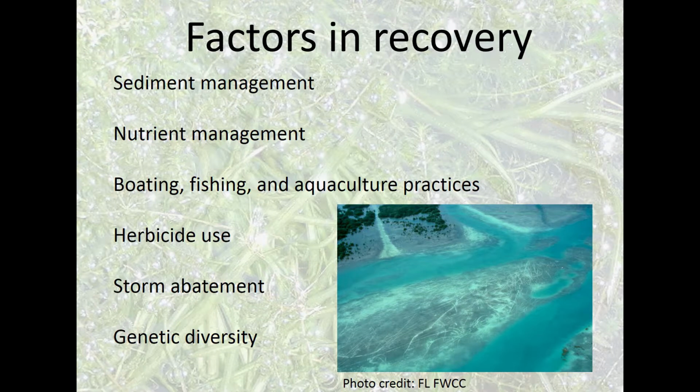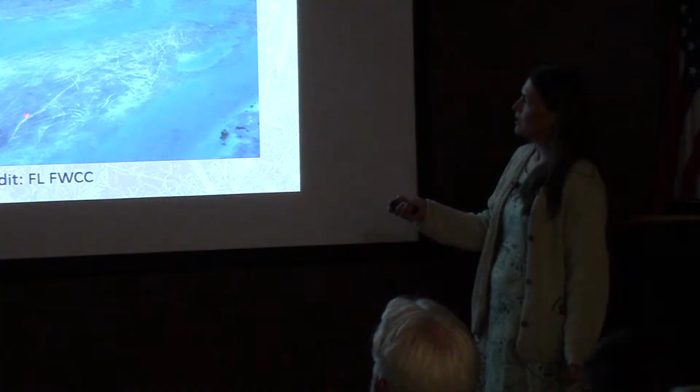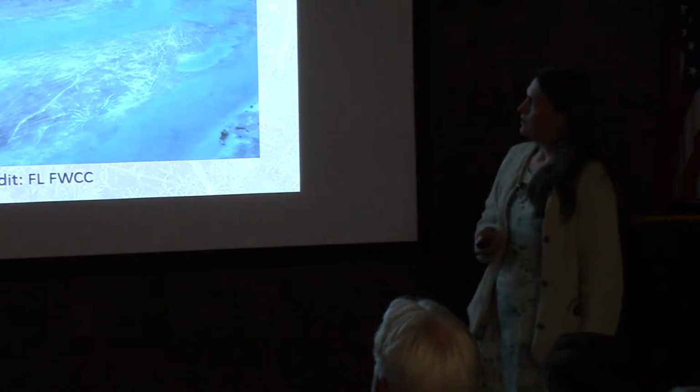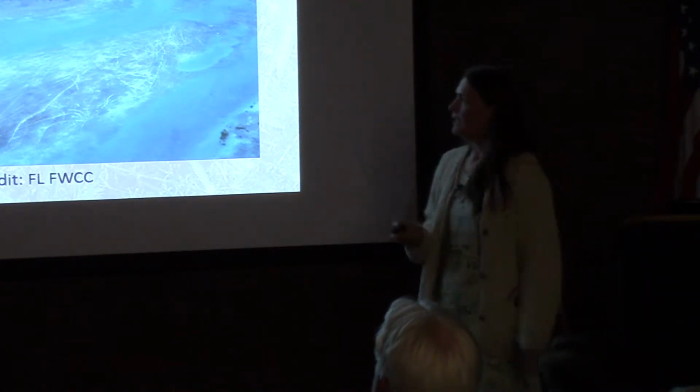This is actually not from here. I just think this is such a pretty photo. I had to show it to you. It's from Florida. But the reason why I'm showing it to you is these are all boat scars, okay? So boating can really scar beds.